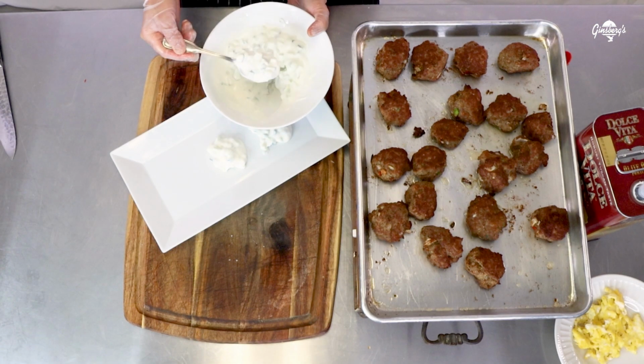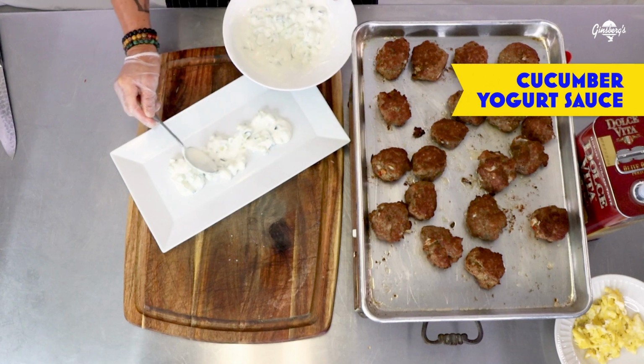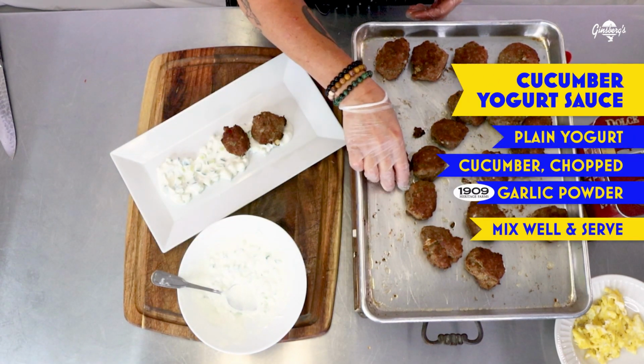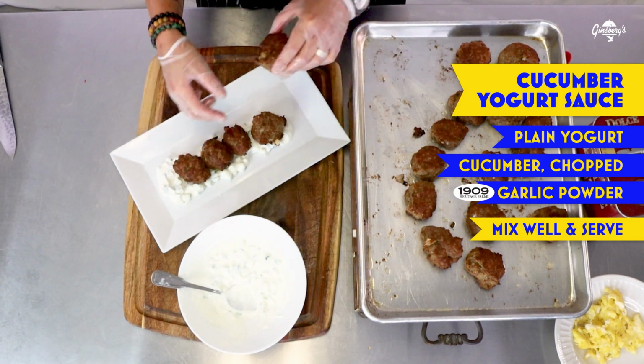All right, our Moroccan meatballs are done. I have chosen to plate them with a cucumber yogurt sauce. And these are our Butterball Moroccan meatballs.